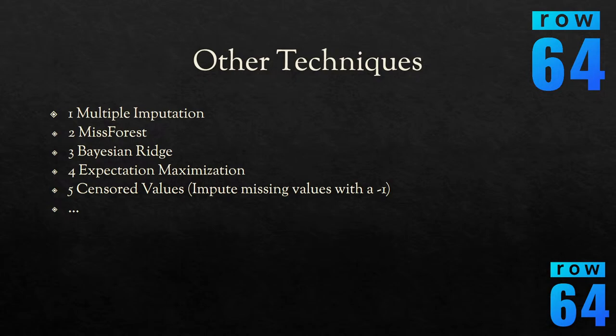MissForest is essentially we're going to fit something like linear regression, stochastic or deterministic. We're going to fit a model on the other variables in the data set and then predict whatever the missing value is. We start out with an initial prediction, like most frequent or mean, and then iteratively go through the entire data set. As we settle on values for those missing values, we stop iterating and leave them be. Awesome. Really cool.